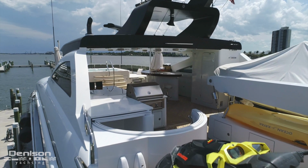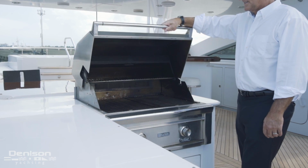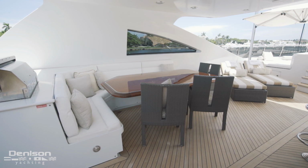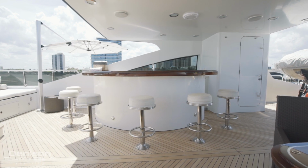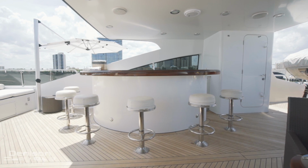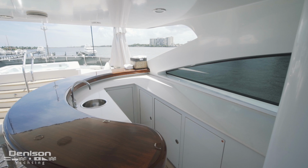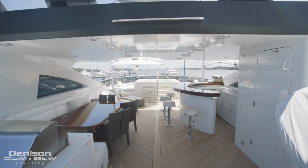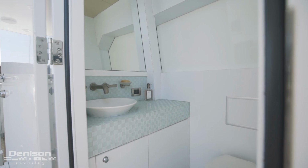Walking forward to port, we find a grill and dinette. This dinette is quite spacious, capable of seating every guest on board. Opposite the dinette on the starboard side is a fully equipped bar. Not only does the bar provide additional seating, but there's more than enough provisioning for a nice lunch while at anchor. After the bar is a comfortable air-conditioned bathroom.